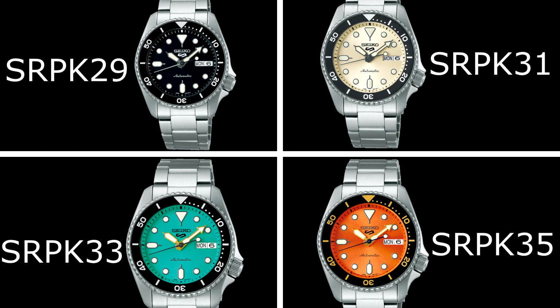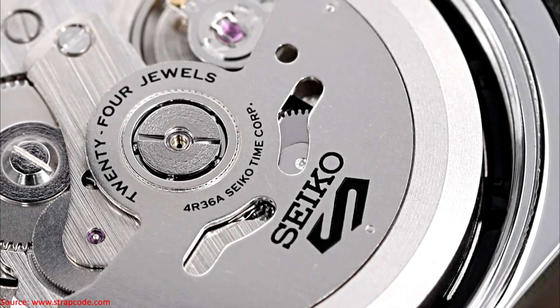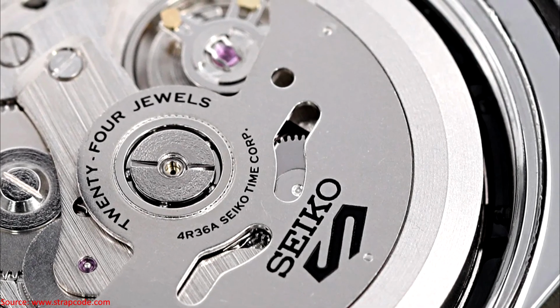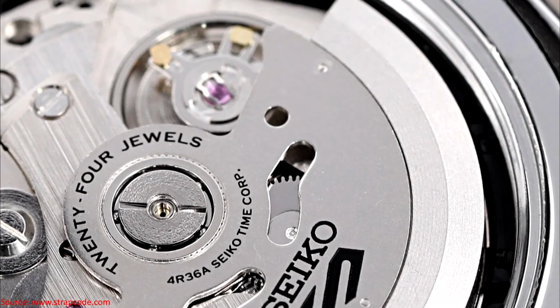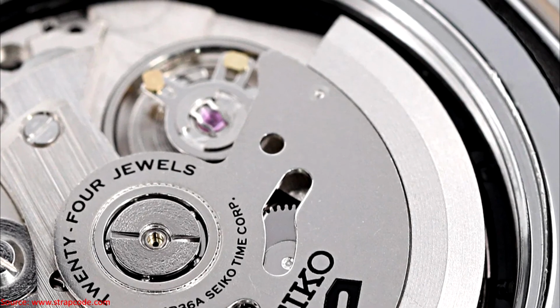All of these watches are powered by Seiko's 4R36 caliber movement. That's an automatic movement that does allow manual winding, has the day-date display, which you could see on the dials from before, offers hacking, consists of 24 jewels, and offers approximately 41 hours of power reserve. The 4R36 beats at 3 Hz.